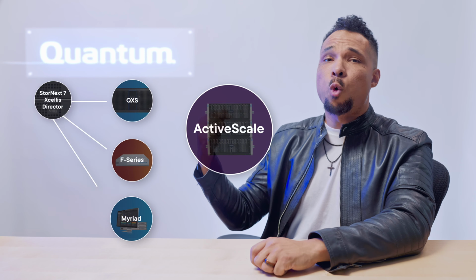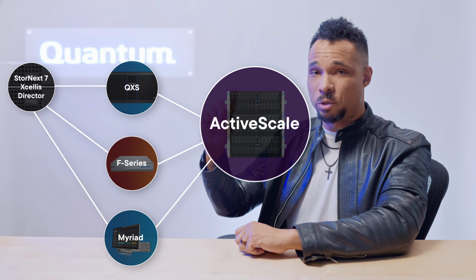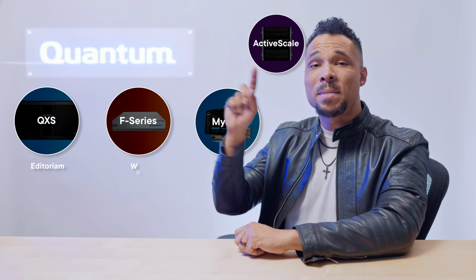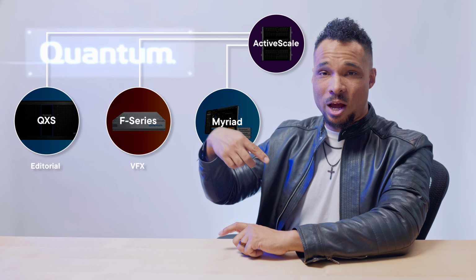And best of all, Quantum solutions like StoreNext and Myriad are fully compatible with ActiveScale, which we will talk about in a minute. So you can focus Myriad at your most data-hungry production workloads and then simply archive your data at low cost when not in use.